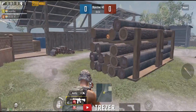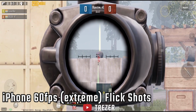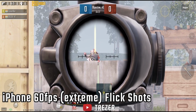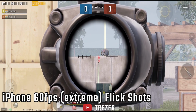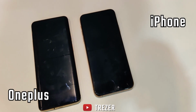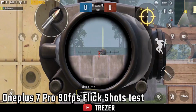I asked my opponent to jump randomly from any place on this container. I tried hitting the target quickly from both phones one by one. First, let's check the iPhone with 60 FPS. With almost real-time gyroscope input and output and fast touch response time, the iPhone felt very great and snappy. I was able to perform fair enough with the iPhone, although it could be better with more practice and more FPS, that's a fact. Now let's check the OnePlus 7 Pro.